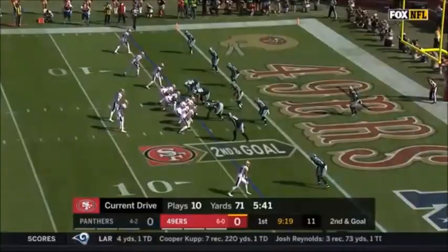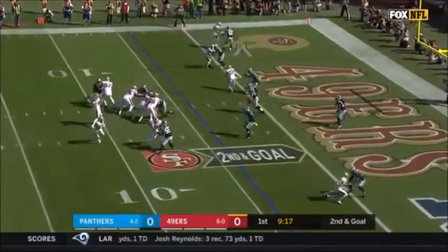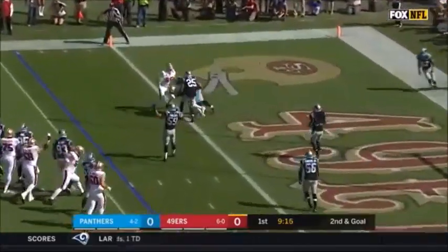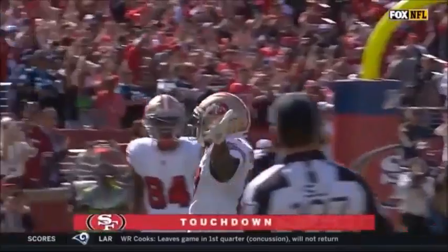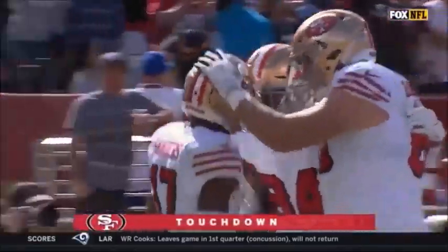Ball's thrown. Garoppolo's throw. Touchdown! Right over the goal line, and Emmanuel Sanders, welcome to the 49ers.